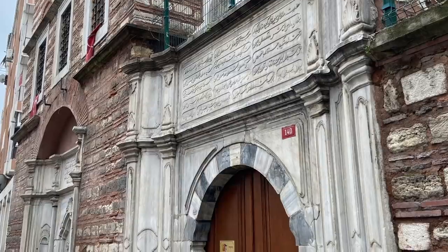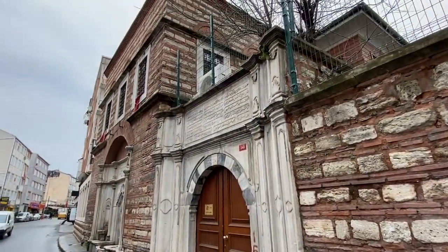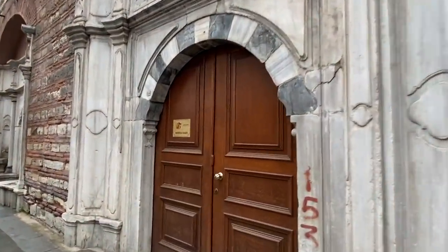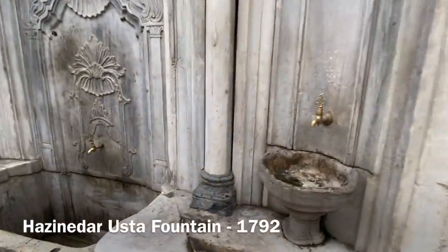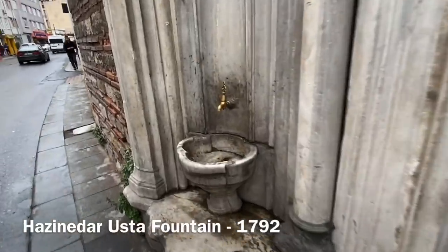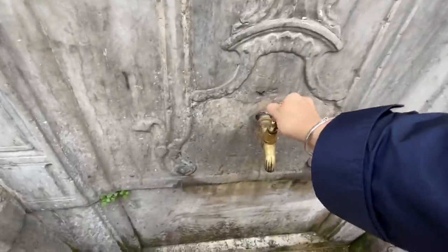In Istanbul, in the old area, every street has its surprises with old buildings and full of history. And this is another one I just stumbled upon. Fountain. Let's see if it works. Yes.